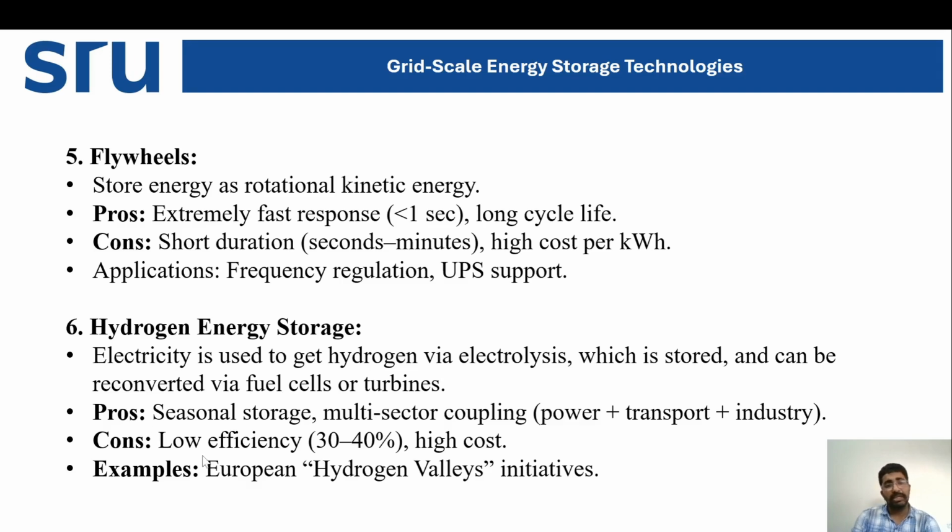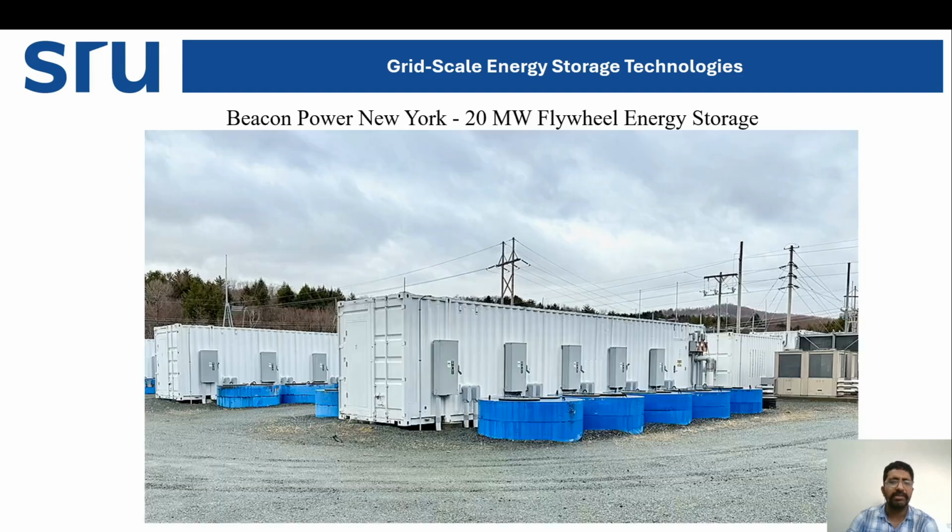So what are the advantages of these things? We will again discuss hydrogen in more detail. In fact, we are completely dedicating one lecture to hydrogen based energy storage. Here the advantage is seasonal storage and multi-sector coupling, which will help us in the transportation industry. Here the efficiency is less. There are some examples in European valleys, but commercialization of hydrogen storage has not yet been implemented.